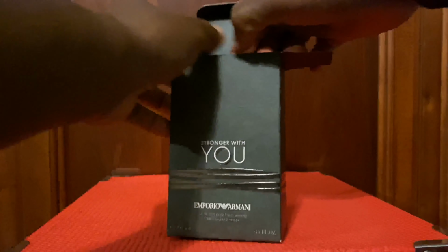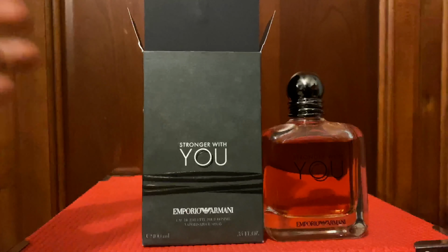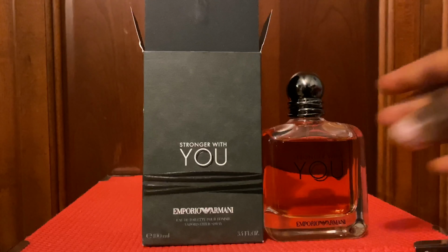Now when I actually got it, I don't want to say it's an obsession, but I'll give you a hint. I've got about 100 bottles so far, and I've worn this fragrance about 5 days in a row. Now, if you know anything about fragrance enthusiasts, fragrance lovers, fragrance collectors, however you want to put it, you know that if you smell us wearing the same cologne 5 days in a row, just know that you should run out and go get it, because it's a love.